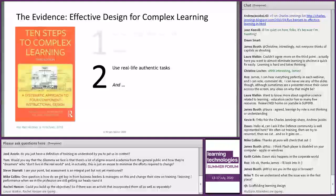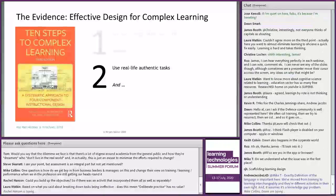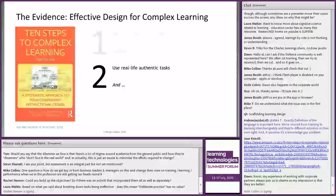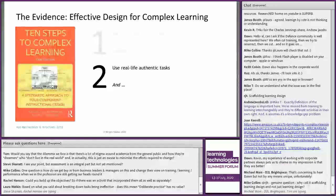So instead, you need to use real-life authentic tasks to help learners integrate the knowledge, skills, and attitudes that are also part of the actual job tasks. And that facilitates transfer. You might say, duh, real-life tasks, but if you look at how we design in organizations, the way the example I just showed is still quite classic. We have a list of objectives and different activities for each objective.